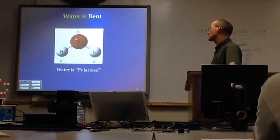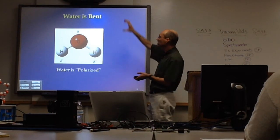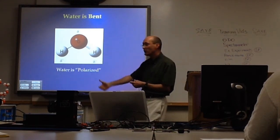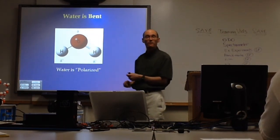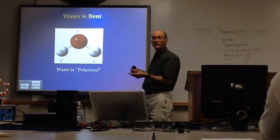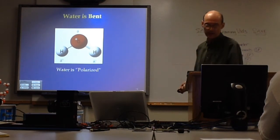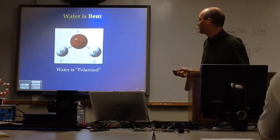The molecule is polarized. Because if you were another atom or another molecule sitting on top, looking down on this, you're going to see more of the negative part than the positive part. Looking down this way, you're going to see more of the positive part than the negative part. If these were not bent, and they were back up where we said before, looking down from far enough away, they would look about the same, so you wouldn't see that polarity. So the fact that water is bent, that's my term, I don't know if that's a scientific term or not, is what makes it polarized. If it weren't bent, it would not be polarized.